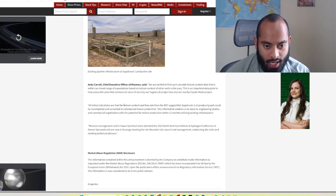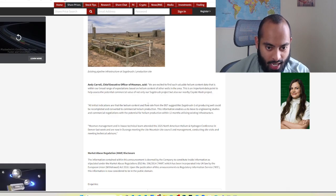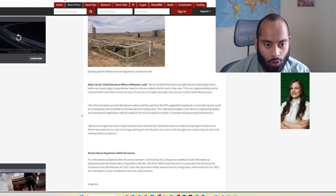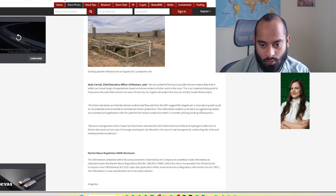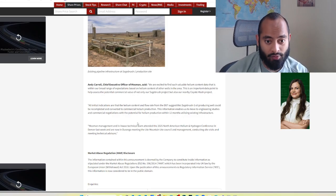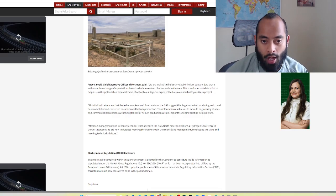All initial indications are that the helium content and the flow rate from the DST suggest this Sagebrush 1 oil producing well could be recompleted and converted to commercial helium production. This information enables us to move to engineering studies and commercial negotiations with the potential for helium production within 12 months, utilizing existing infrastructure. 12 months, that's a really good and quick turnaround for helium production.